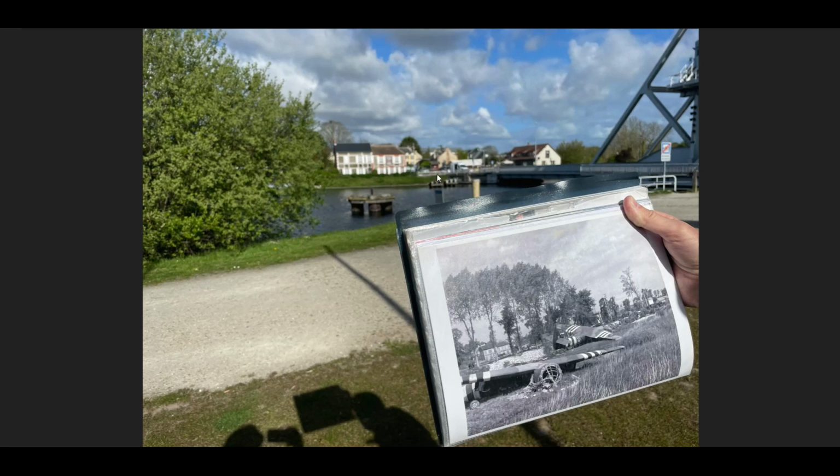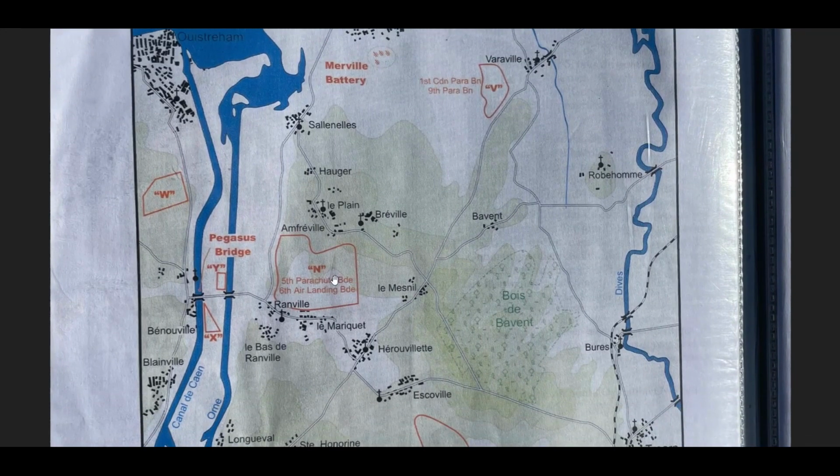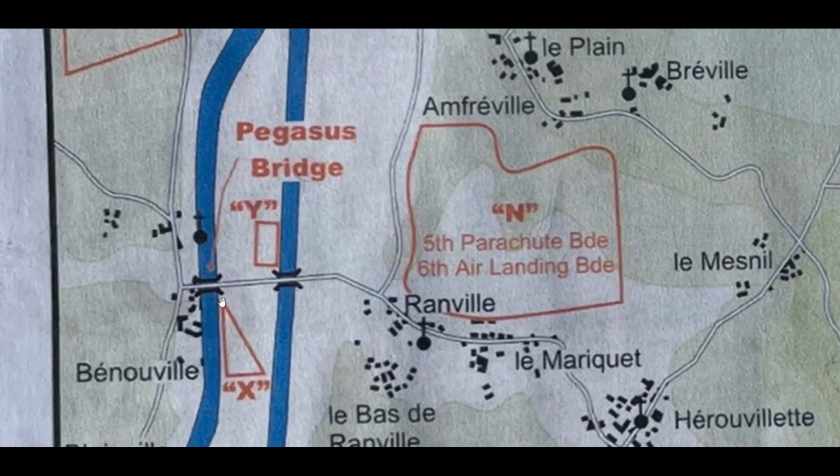And across the canal here, or across the river, is the cafe. Here's a map of the area. So north, south, east, west. It's oriented correctly. And we are standing right at the apex of this triangle here, right at the point, and the cafe is across the bridge. So the objective was for these glidermen and paratroopers to capture these two bridges intact.